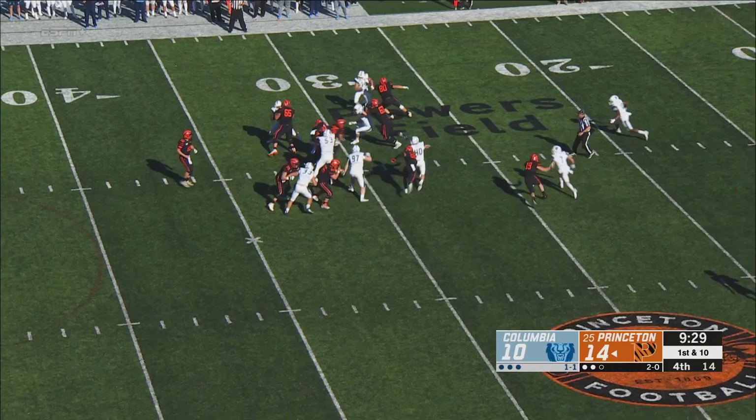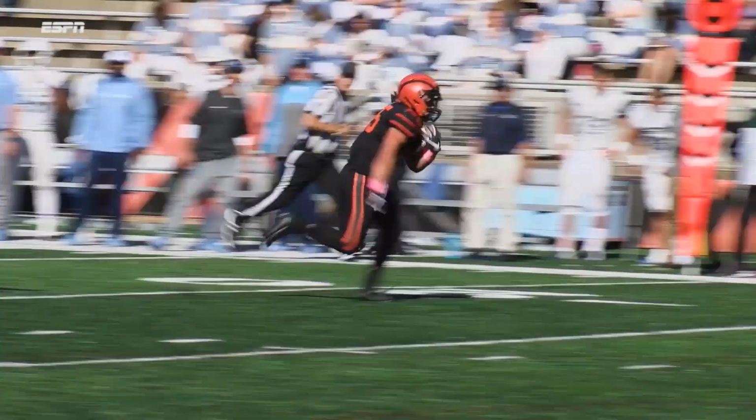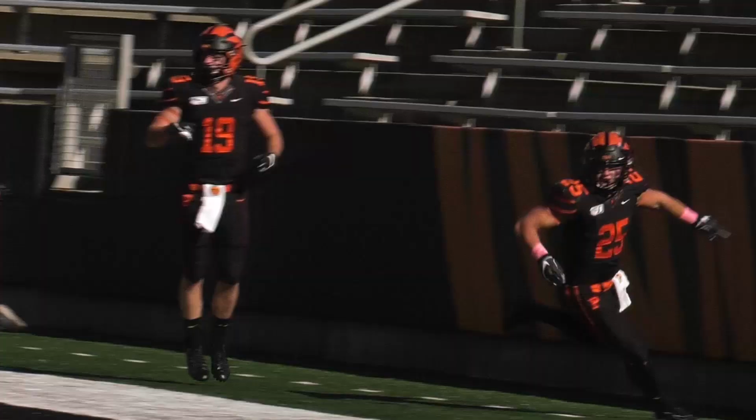Davidson, handoff goes up the middle to Quigley. Quigley shakes a couple tackles, stays on his feet, and he'll walk into the end zone. Ryan Quigley from 31 yards.